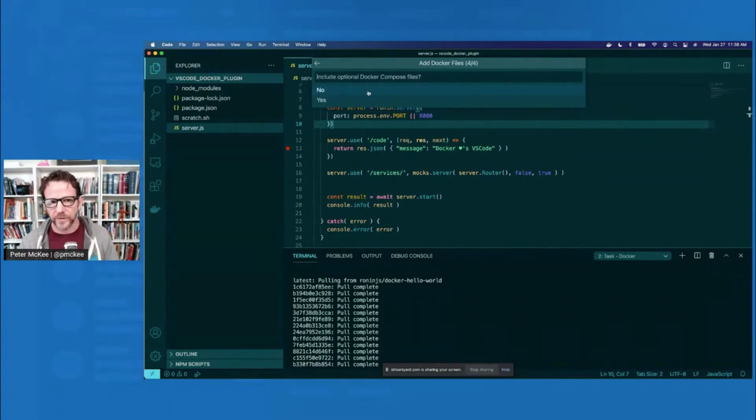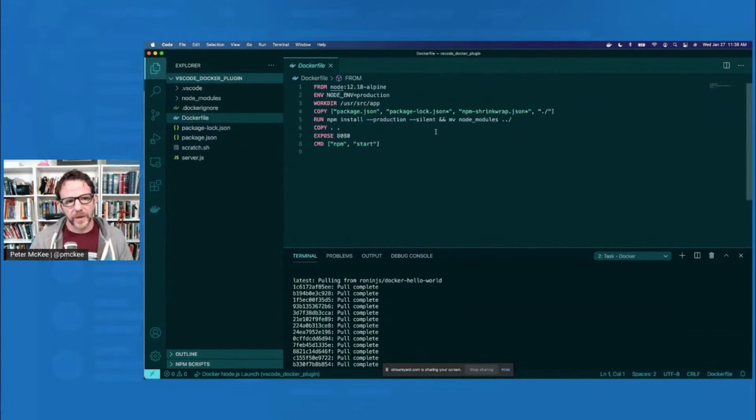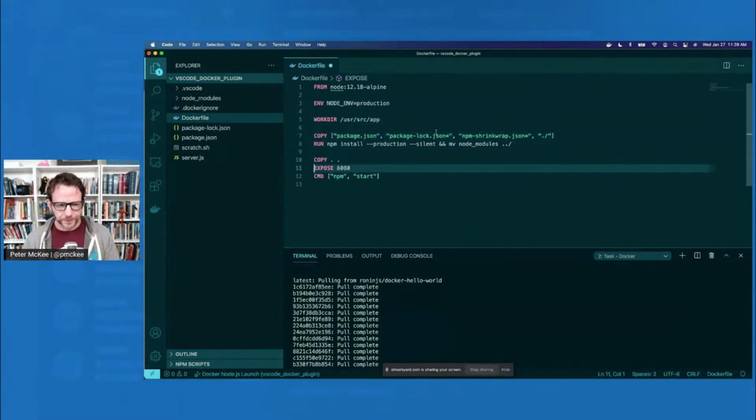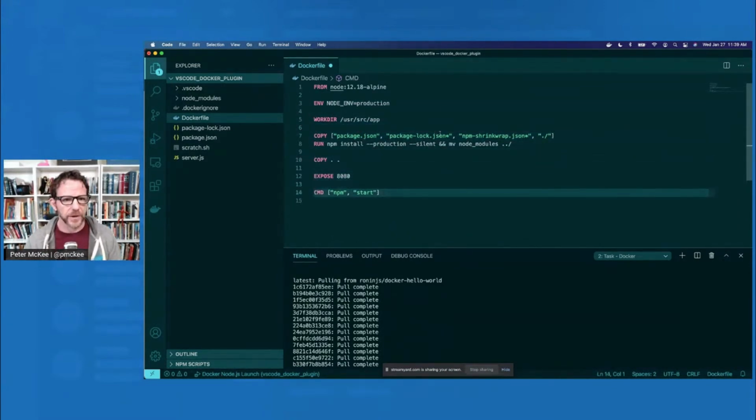We're not going to add a compose file at this time. So go ahead and do that. And voila, I got a fantastic Docker file here. Let me add a little bit of white space. And okay, there we go. So now we've got our Docker file. Let me save that. I'm not going to run through the Docker file for the sake of time.